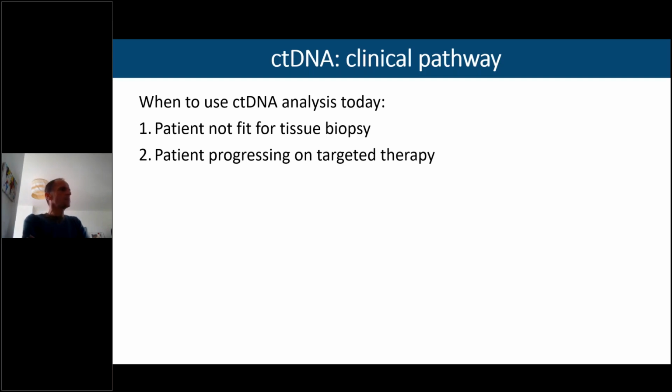Another increasing area is where patients have progressed on targeted therapy. And again, lung cancer is a good example here: a patient who has an EGFR mutation receiving targeted therapy, monitoring for emergence of specific resistance mutations such as the T790M mutation can be used to guide the next step in therapy. Similarly, for patients with BRCA mutations who have received platinum, the presence of BRCA reversion mutations is a strong indicator that they won't respond to subsequent PARP inhibitor therapy.